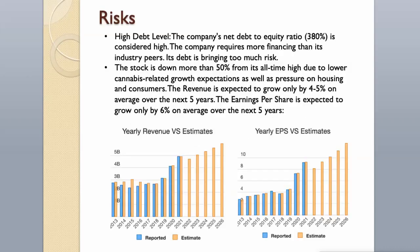High debt level. The company's net debt-to-equity ratio, 380%, is considered high. The company requires more financing than its industry peers. Its debt is bringing too much risk.